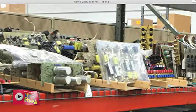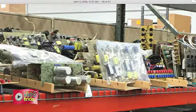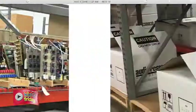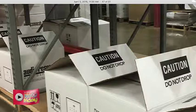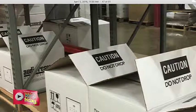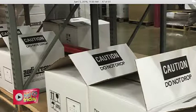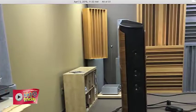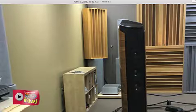Here are some completed parts. If you send your old amplifier in, they'll replace the boards or whatever and bring it back to like new. Here are some other boxes. Now these things are so heavy. If you look at the box, it doesn't look like it would have anything that heavy, but everything they have has to ship on a pallet by truck, and a forklift has to pick it up. There's $75,000 worth of speaker, because there's two of them, and I told you they're $150,000.